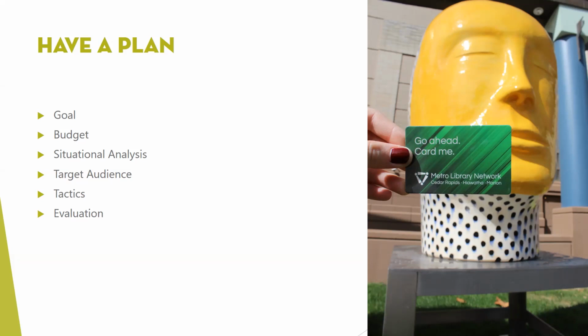So what are you trying to achieve? Each community is going to be different. And you really need to look around and ask yourself, what is the specific thing that's going to help us reach either our strategic goals or connect with some initiatives that your library is already doing? And how can we fit National Library Card Sign Up Month into that goal?